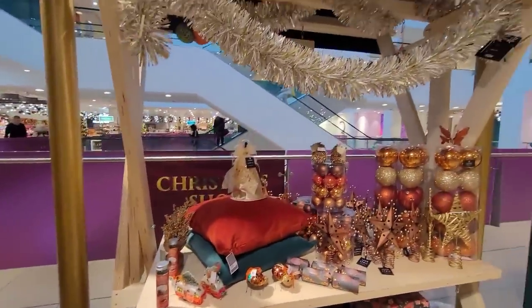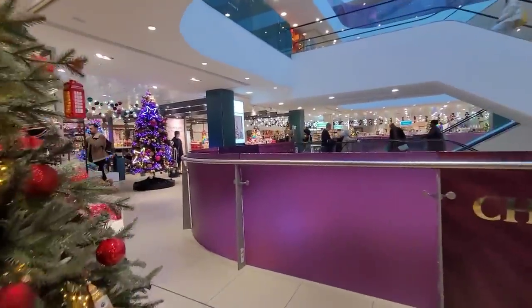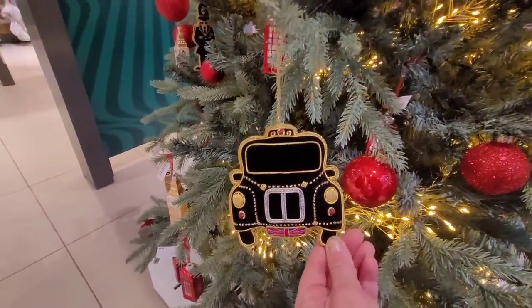This bit's the community garden. Again, I showed that, didn't I? And we've got some of these woven decorations. Lovely taxi cab.